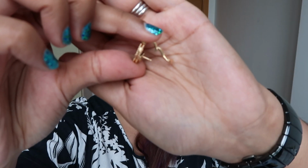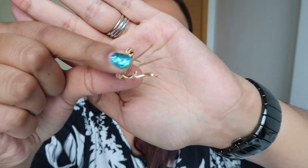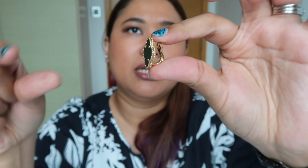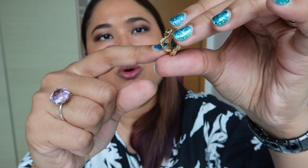And then if you flip it to the back, this is the design. You have the stud here, so you put it into your ear like so, and then you clasp it up like so. So that's kind of the design. The gold is yellow gold and everything is super steady. So that's how it looks on.